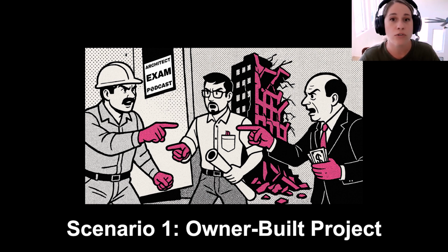Also, in this owner-built project scenario, any subcontractors that the owner decides to hire to help them complete the work would also need to carry their own general liability as a company, as a business, and subcontractors would also have to carry their own workers' comp to cover their crew that may be arriving on this job site to complete work, because there is still a risk for injury or harm while they're working on this job site.